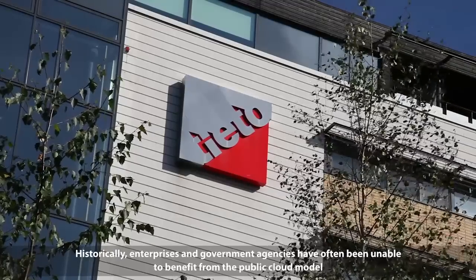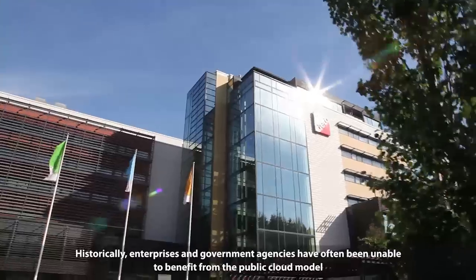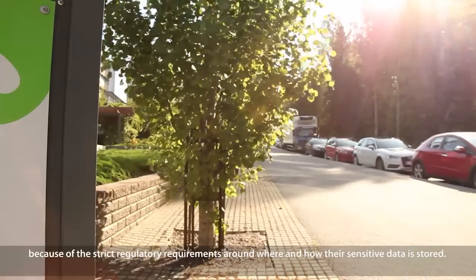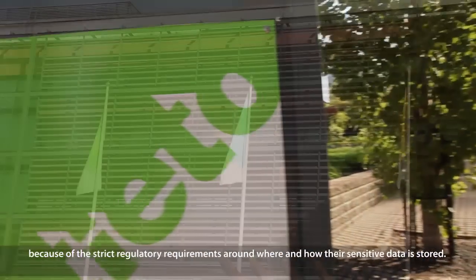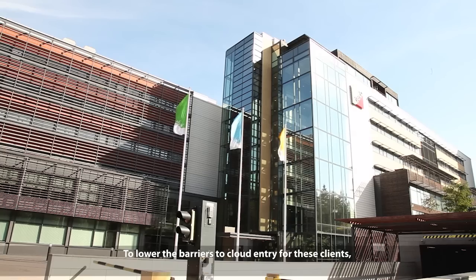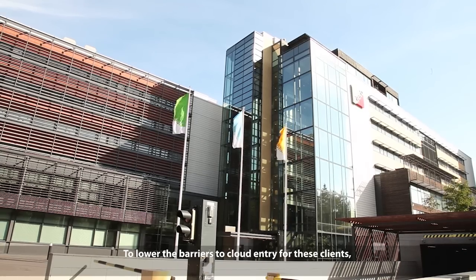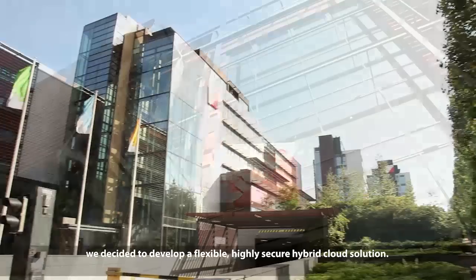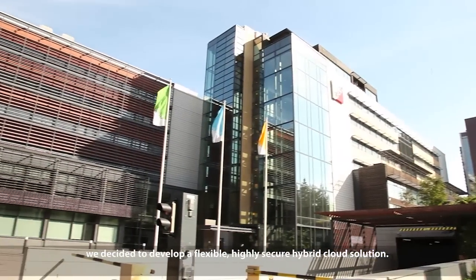Historically, enterprises and government agencies have often been unable to benefit from the public cloud model because of the strict regulatory requirements around where and how their sensitive data is stored. To lower the barriers to cloud entry for these clients, we decided to develop a flexible, high-secure, hybrid cloud solution.